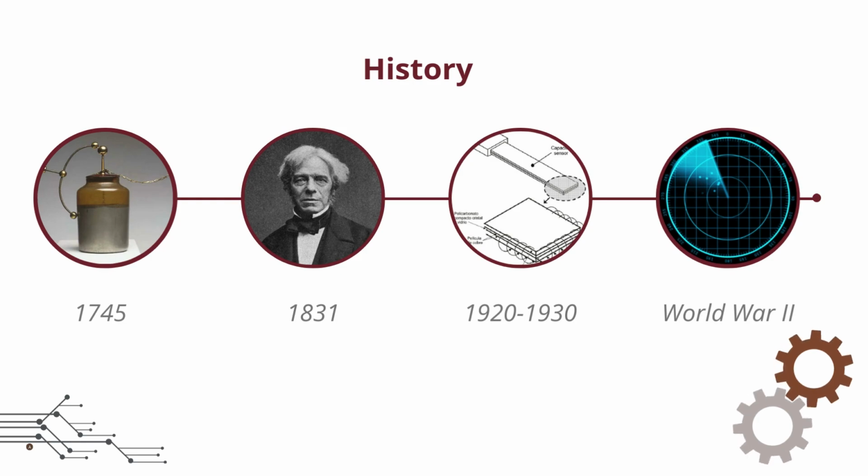In 1831, Michael Faraday studied capacitance and the behavior of dielectric materials, establishing the theoretical basis for capacitive sensors. In 1920 to 1930, the first experimental capacitive sensors were developed, used in laboratories to measure humidity and the electric properties of materials. In 1940 to 1950, during World War II, capacitive sensors were used in military equipment and radar systems to improve the detection of objects and aircraft.